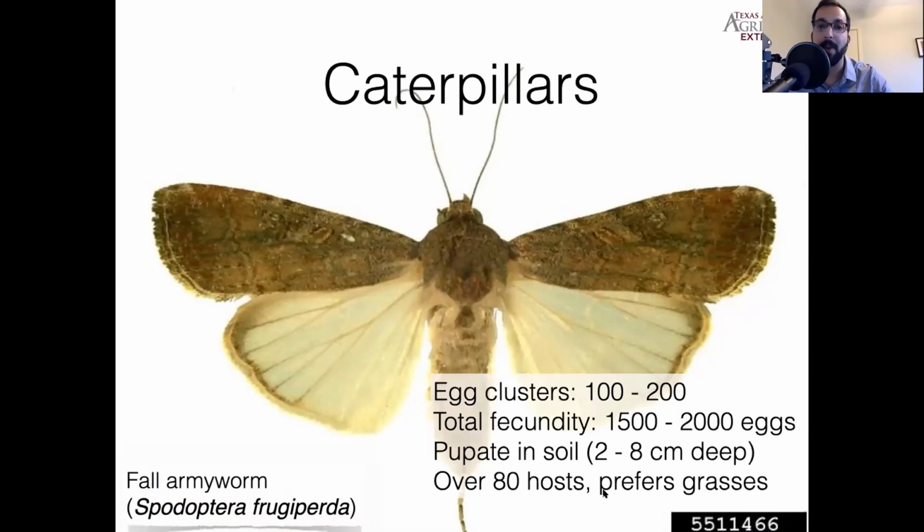Now, they prefer grasses. So that means if you find them on some of your broadleaf plants, it's likely that they were just there because there's a lot of grasses around and they coincidentally got on there. It doesn't mean that you need to spray for them, right? Unless you have a high population on your broadleaf plants, you can probably just let them go.